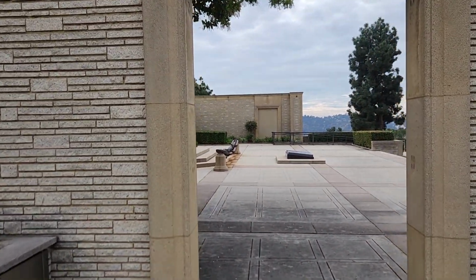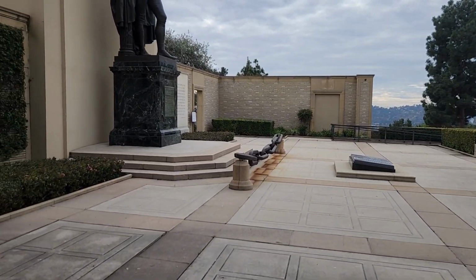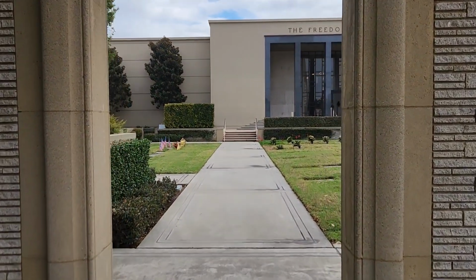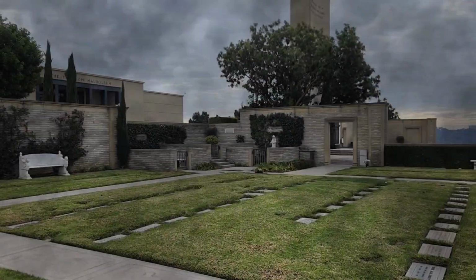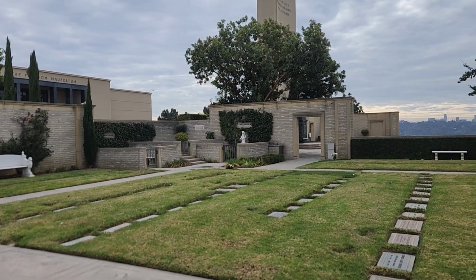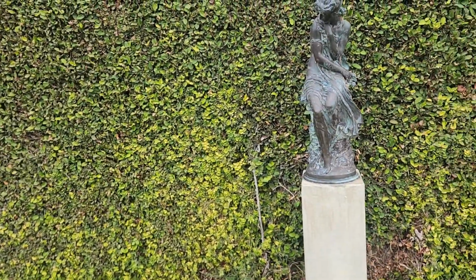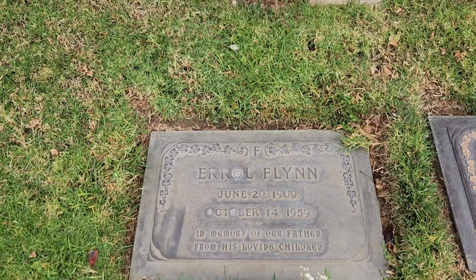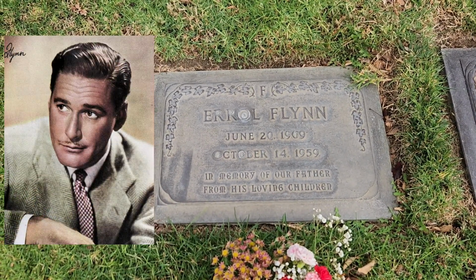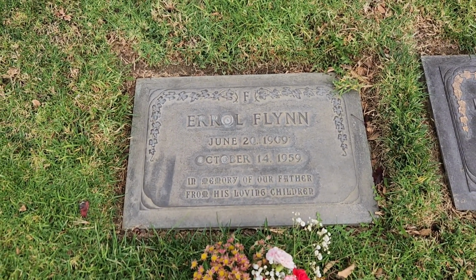All right, so we've seen one celebrity grave so far. Let's see what else we can find. We'll head over here to the mausoleum. Okay, I actually came back into the area where Spencer Tracy's crypt is. That's over in that corner over there, because over here is the resting place of Errol Flynn. June 20th, 1909 to October 14th, 1959. Robin Hood himself.